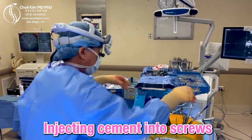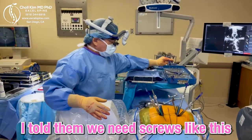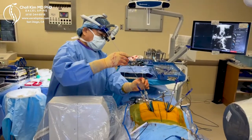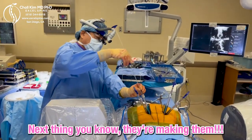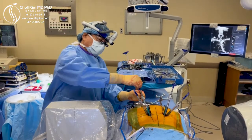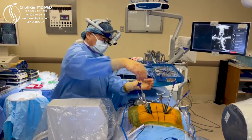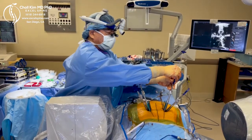I wish I could say I helped design these screws, but I can say that I told them that we need screws like this, and they said, yeah, whatever, Dr. Kim, and the next thing you know, they're making them. I felt a little left out, but they can't include me on everything. I get it. But I still feel left out. Because this was my idea.